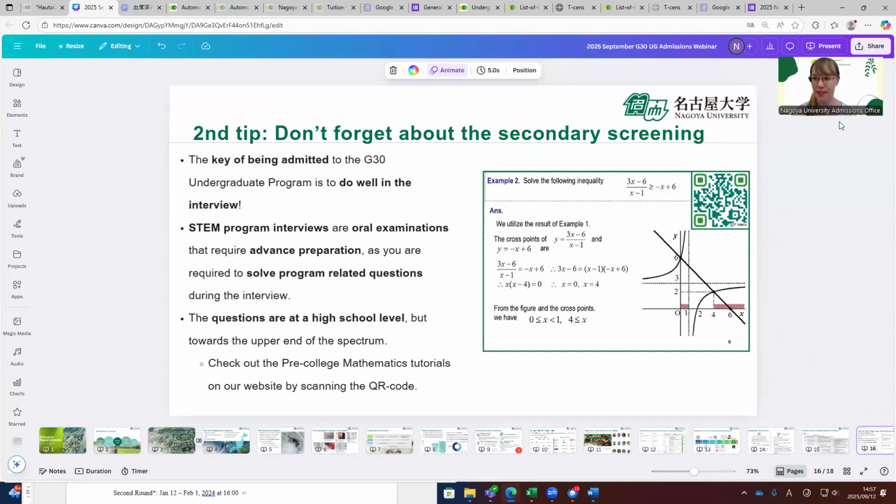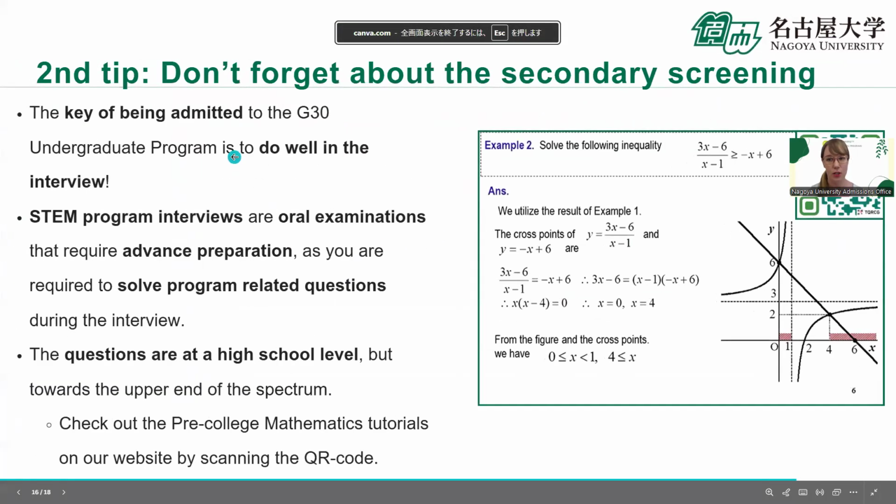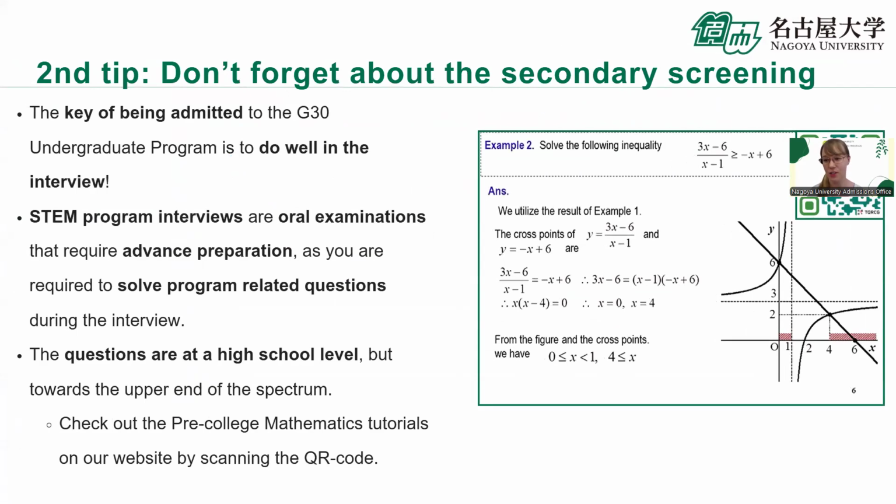Now, the second tip I have for you is don't forget about secondary screening. A lot of times we talk a lot about the documents that you need to submit during the primary screening and the deadlines for that. But as I mentioned before, the key of entering Nagoya University is not to submit your application, it's to do well in the interview. Especially the science and engineering interview is quite a hurdle for a lot of students, and you need to practice in advance.